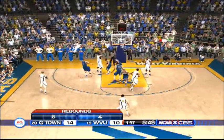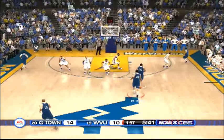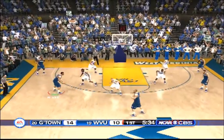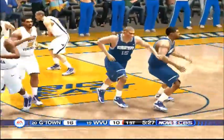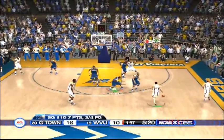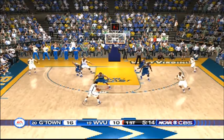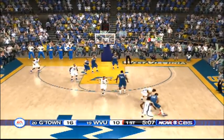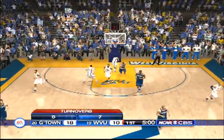Out on the left wing. Jump shot. He can't get it to go. And he looks to outlet. On the wing. And lays it in. They work it around the perimeter. Ball stripped. The Hoyas in a hurry. We're at the 5-minute mark. Up and in.